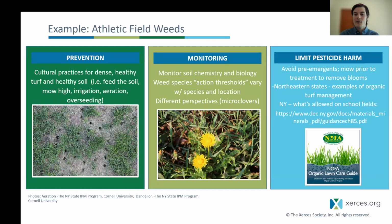For the monitoring part of this, taking tests of soil chemistry and biology can help you determine if the soil needs a pH or nutrient adjustment, or if you need to add something like compost to help build a healthier component of soil organisms.